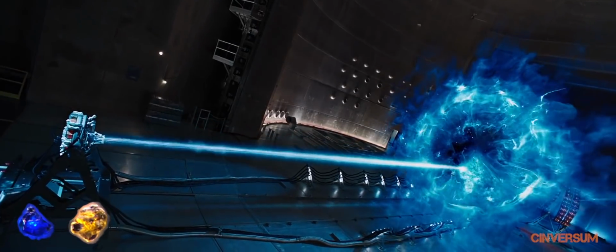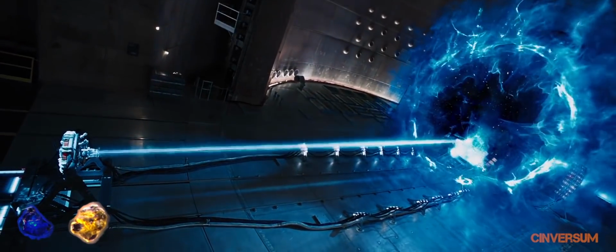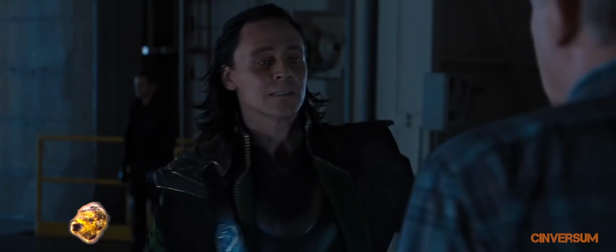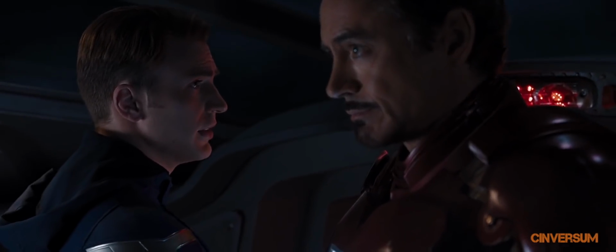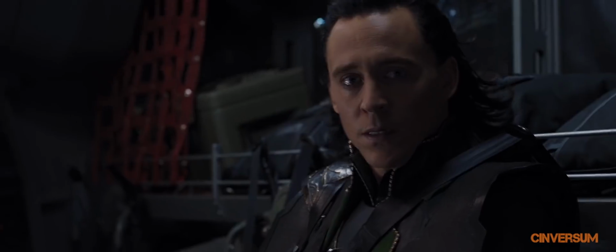Loki uses the energy of the Tesseract to teleport to S.H.I.E.L.D's facility, where he steals the Tesseract and uses the Mind Stone to control the minds of Selvig and Hawkeye. Shortly after, Loki apparently allows himself to be captured by Captain America and Iron Man. Thor arrives and eventually agrees that Loki should be taken into S.H.I.E.L.D's custody. But Loki manages to escape by turning the Avengers against each other and making the Hulk go on a rampage.